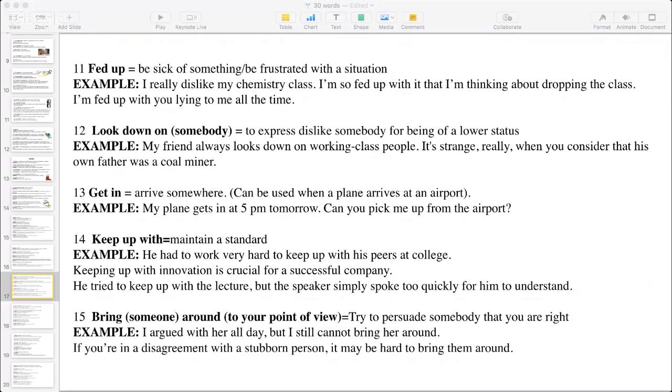Well, phrasal verb 15 is bring someone around to your point of view. This is, by the way, the difference: in Britain, they are more likely to say to bring someone round instead of around. And this means to persuade somebody. You can say, I argued with her all day, but I still cannot bring her around. So she still is not persuaded by me.